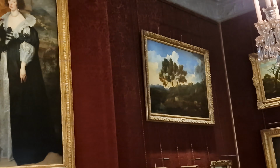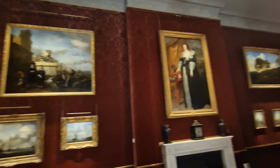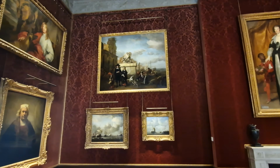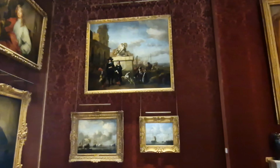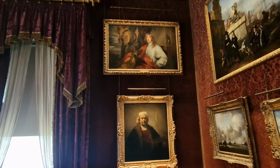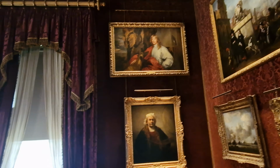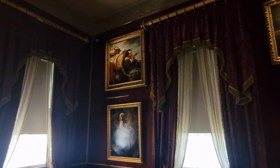The second Earl of Mansfield wanted to really impress, so this room was turned into the dining room where lots of great art was put. Now we're going to have not just a Rembrandt to show you, but also a Van Dyck as well, which is the top painting is a Van Dyck. The painting at the bottom here is a self-portrait by Rembrandt. Yes, a Rembrandt.